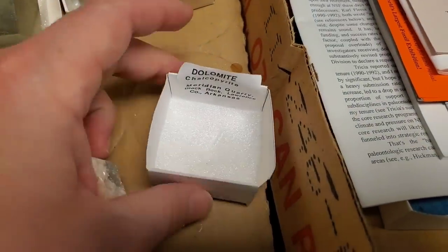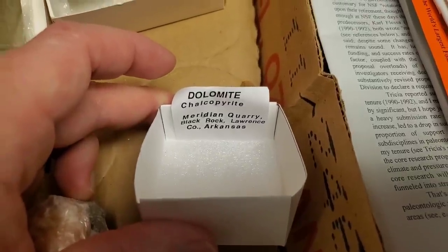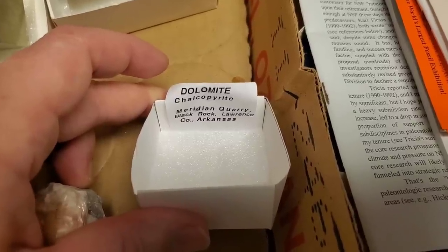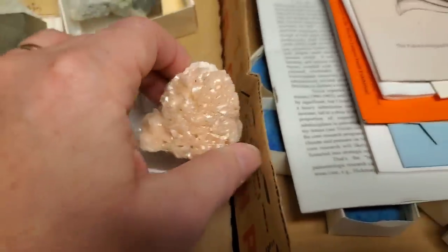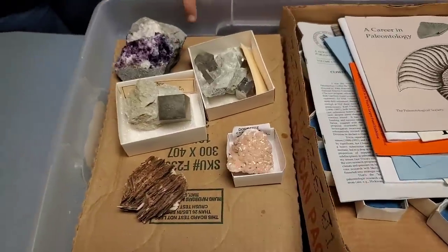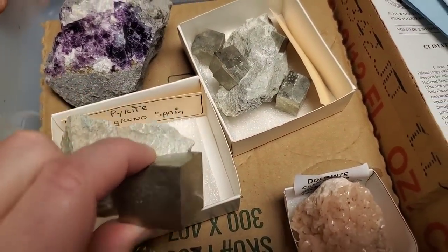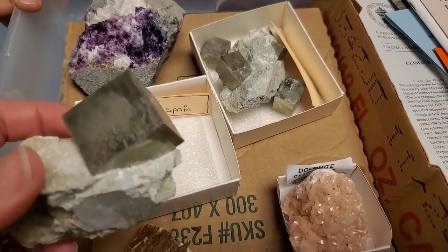We'll try to keep the boxes together, but some of them even say where they were from. Meriden Quarry, Black Rock, Lawrence, Colorado. I don't know. Arkansas, probably? Okay, so this box, can I read what's on this box? It says, samples from St. Louis Gem and Mineral Society Rock Breaking Party, Sunday, October 27th, 2002. I bet it's gem and mineral.